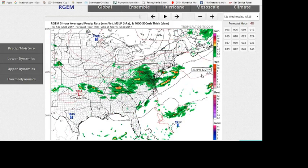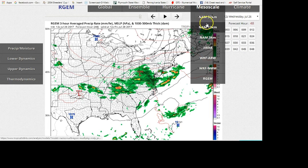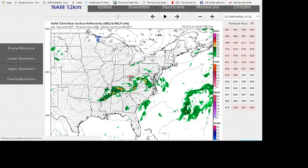And then, of course, you've got the rain with the developing wave that by Friday morning is already up into northern West Virginia. You can see the RGEM's view of this. Here's the new NAM's view of it, which is a little bit more of a subdued look and further southwest with the surface low.